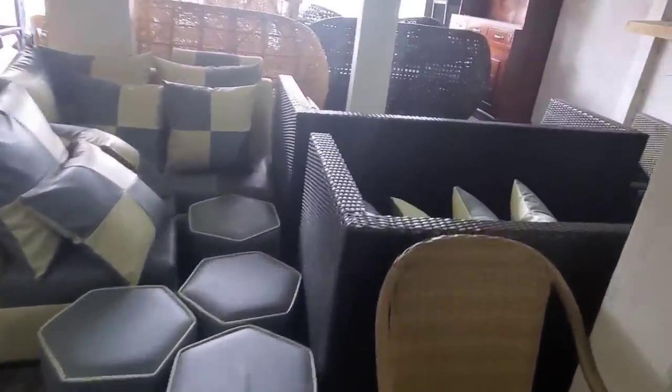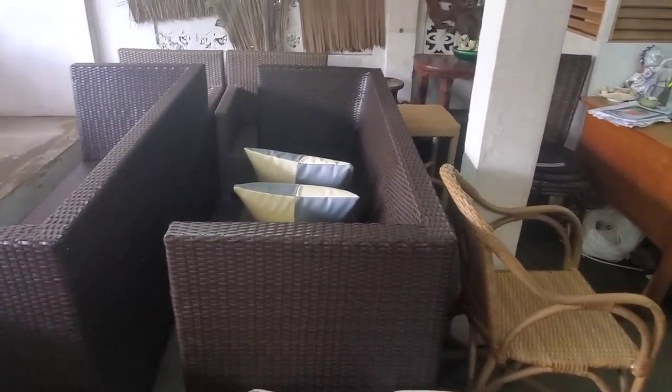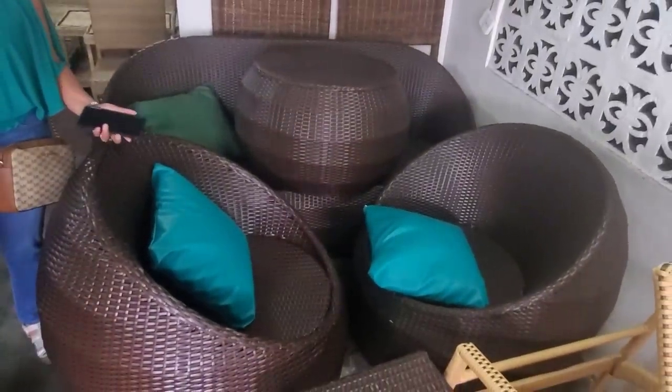Again, very similar. So Wilma, do you like the round look? Do you like this round look or do you like the square look? I guess that's the first. I like the round. You like the round look? Okay. Square is very common. Square is too common? Okay.